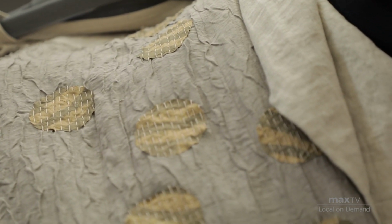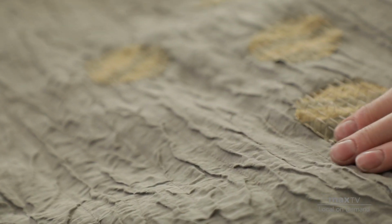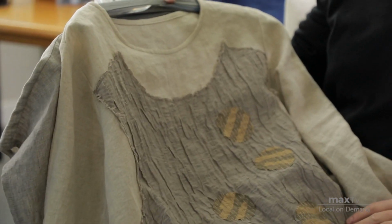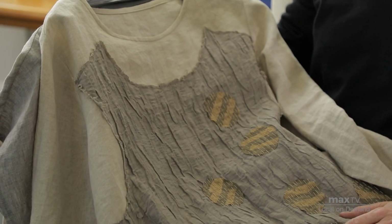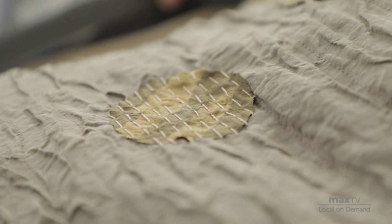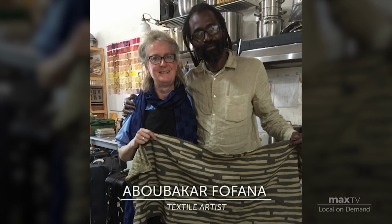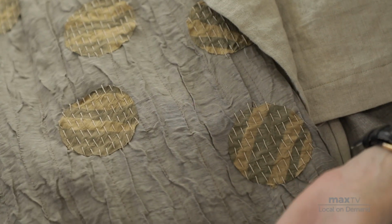I like texture a lot. And if I've got texture on a garment, that means that the garment can be dead simple. The image on the front is appliqued. It's linen and silk, and it was done with a natural dye. And then the little dots have been appliqued on in Japanese sashiko stitch. They were done in a workshop by a Malian artist, Abubakar Fofana, which I love his name.